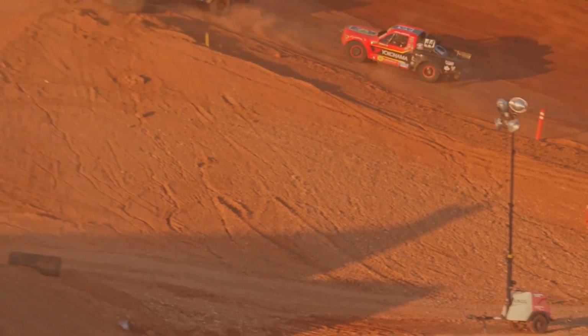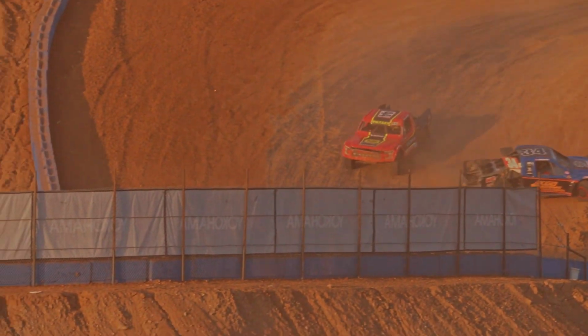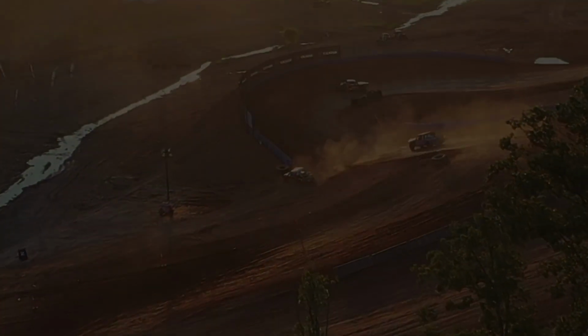It's still under review right now. He can run up on the back bumper, I'm okay with that, but he touches him and turns him around. The question now is, how does race control view that?